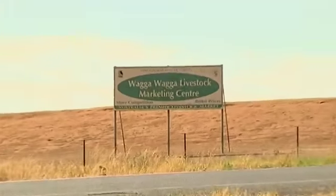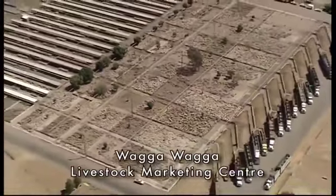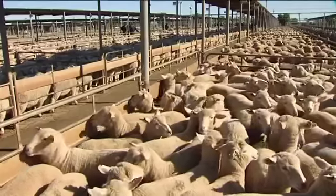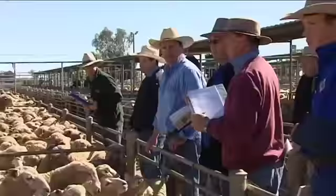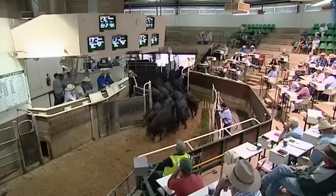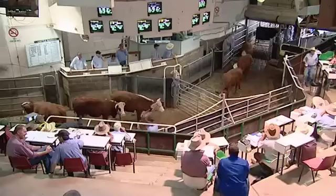The Wagga Wagga Livestock Marketing Centre is the premier livestock market in Australia. It has led the way in the sale of livestock for over 30 years. On average, 2 million sheep and 150,000 head of cattle are sold through the centre each year. These figures make it the largest sheep selling centre in Australia and the largest prime cattle selling centre in New South Wales. Group tours of the facility can be arranged.